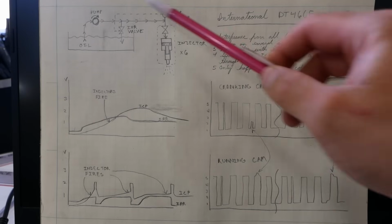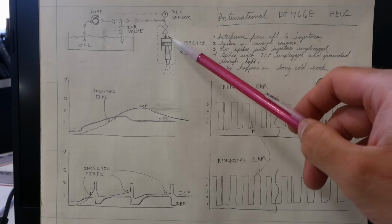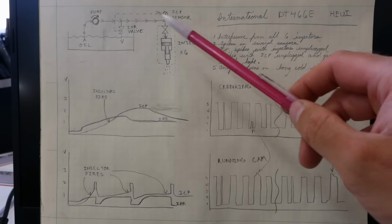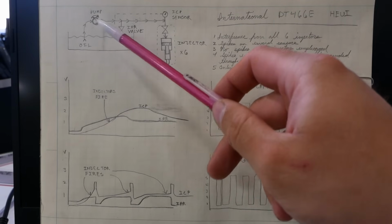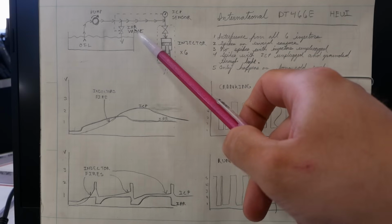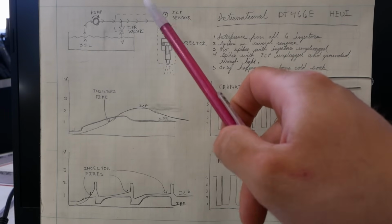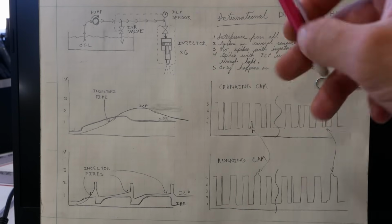Let's do a quick recap. I feel like it's been kind of hard to follow along. This HEUI injection system, it's tough to see how International thought this was a good idea. You use a pump to pressurize oil. You regulate the pressure through a solenoid valve, an IPR valve, and you monitor the pressure through an ICP sensor.